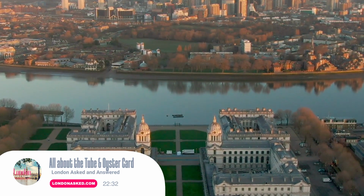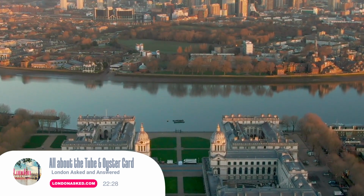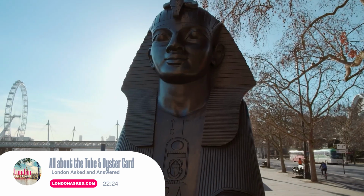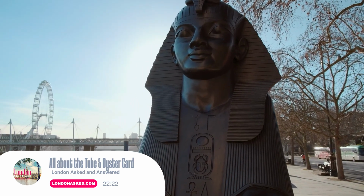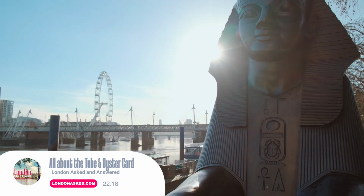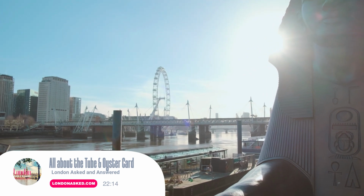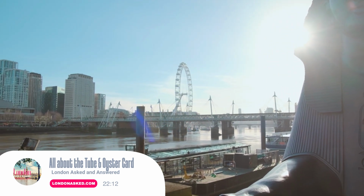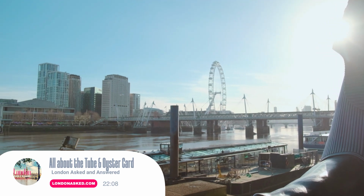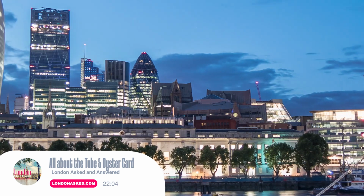It's easier to keep track of spending. Because you have to load your Oyster card, it's easier to keep an eye on how much you are spending on London transport. And you can set a limit much easier. It supports travel cards. One of the main advantages of the Oyster card is that it supports travel cards. These are fixed payment prepaid options, where you pay a certain amount for unlimited travel inside specific London zones for a weekly, monthly or annual price.